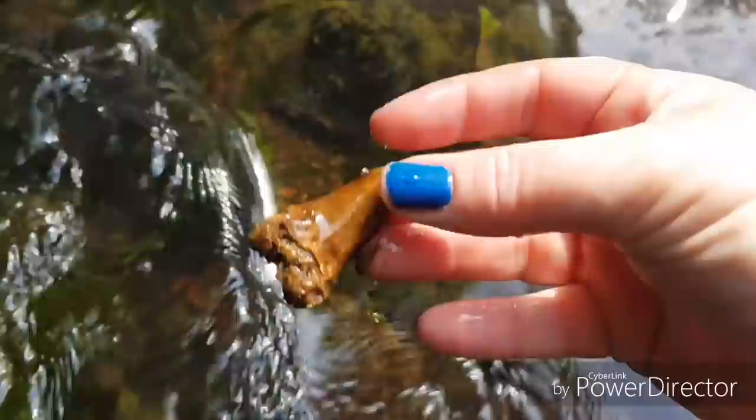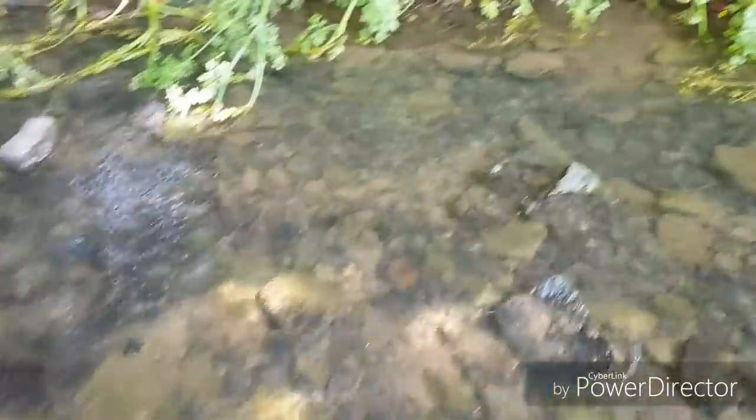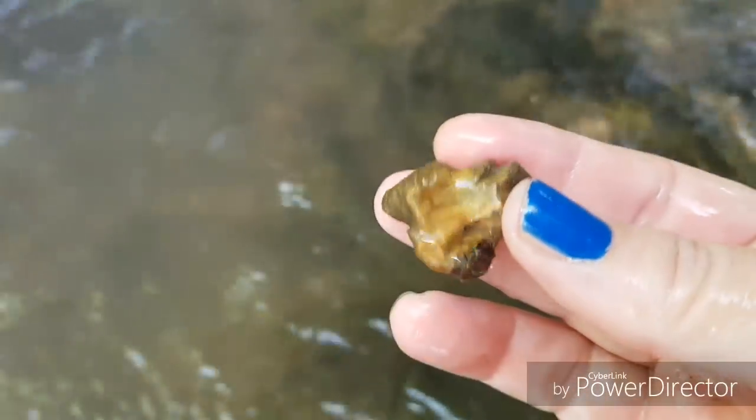Oh, I think that's a bone actually. Thought it might have been a bit of clay. Oh, such luck. Oh, it's a bit murkier in the shade. It's alright. More bits of bone, I think. Might be a few of those to come out.